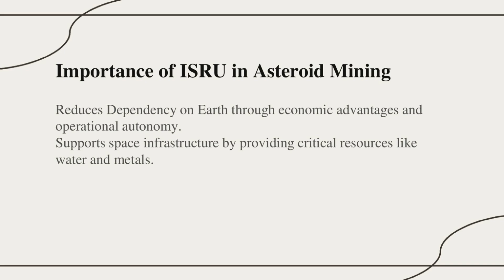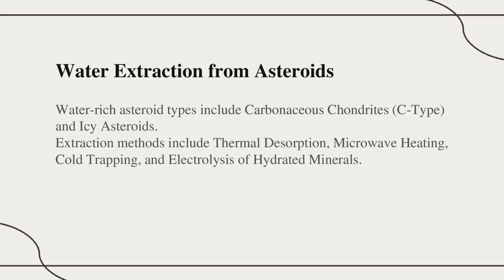Absolutely. And as we venture further into the cosmos, those human qualities, ingenuity, adaptability, resilience, and the thirst for exploration, will be just as important as the technology we develop. Well said. This deep dive has been incredibly insightful.